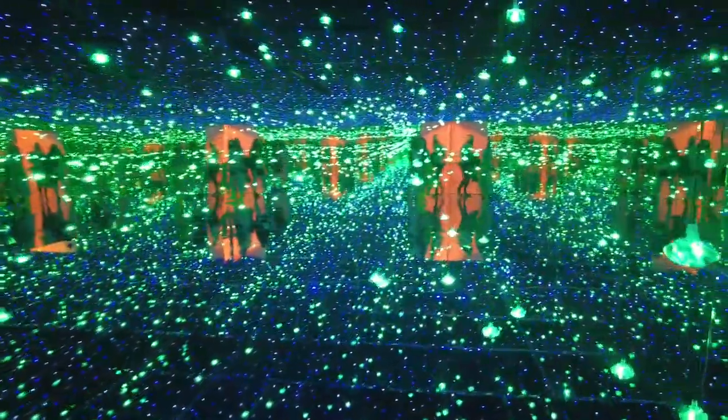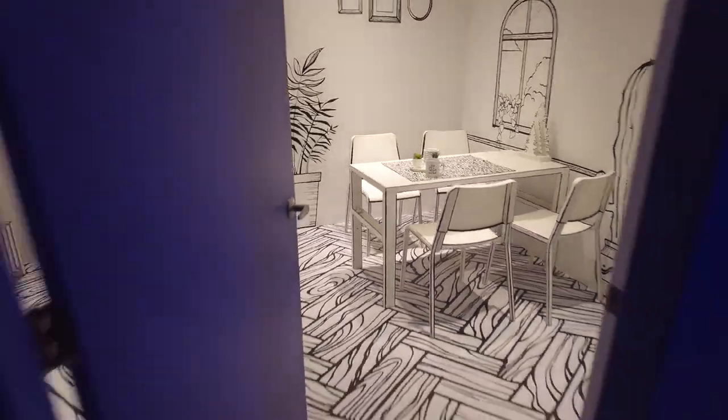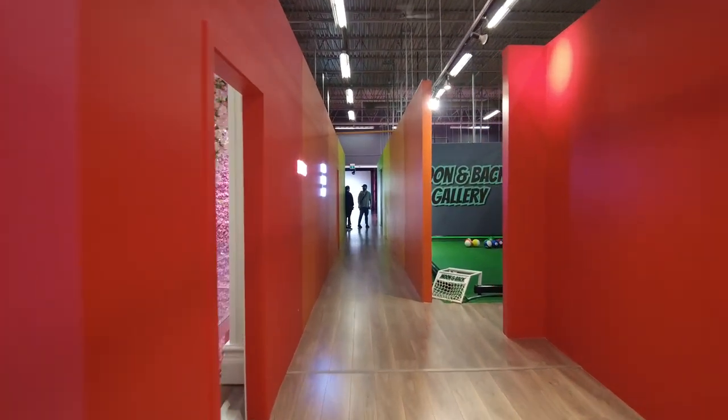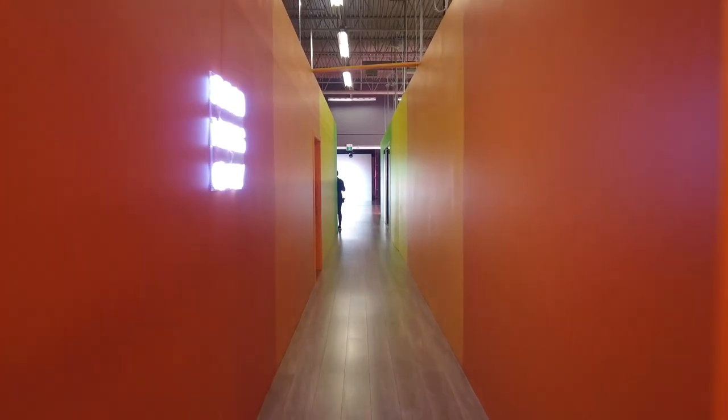You're asked to spend 5 minutes in each room so others can enjoy in a reasonable time too. If someone's in a room or at a specific location, you can choose to wait or find a different Instagrammable spot and then come back.